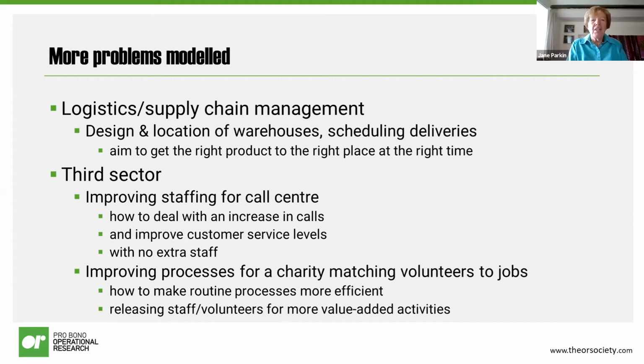In the third sector, it's always a bit more interesting than in logistics, in that you're not just looking for the cheapest answer. You've got a lot of different aspects to consider. So one example I did was looking at a call center. They were expecting an increase in calls. They wanted to improve their customer service, but they couldn't afford any more staff. So the question was, is it possible to reschedule our staff to different shift patterns and times that will work better?